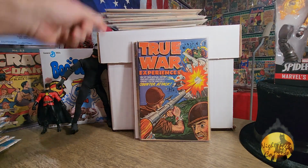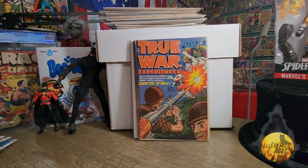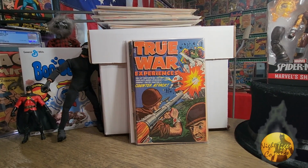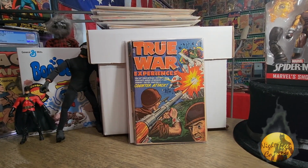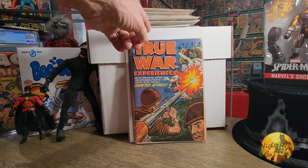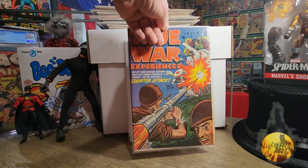Then we got True War Experiences number 1. This is one of the very first Golden Age comics I bought off eBay when I finally knew what I was doing. I bought another comic, and the guy asked me if I wanted this and how much I wanted to pay for it. I never knew anything about it. I said 30. I don't know if I overpaid or not. And I actually haven't even read this thing yet.